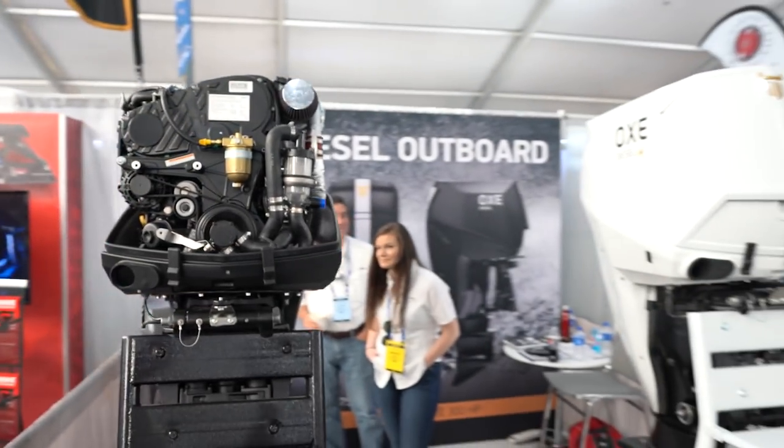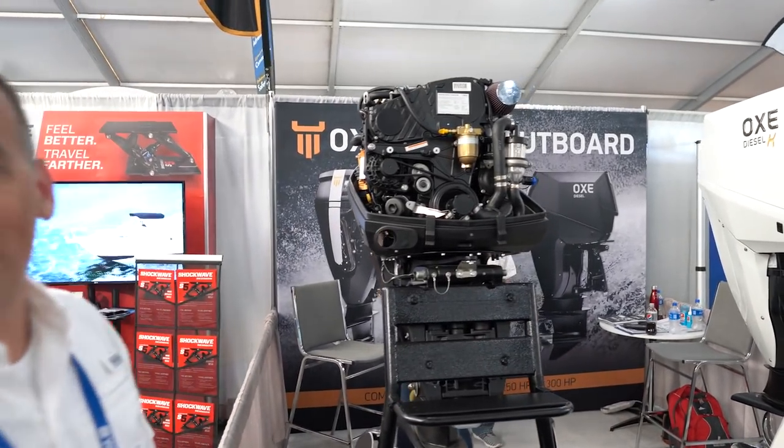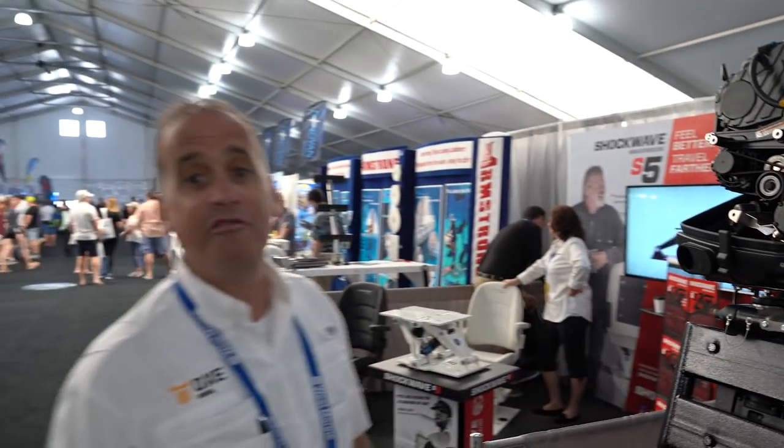So tell me about this. What is this? What do you got here? Which ones are you showing? This is it. 200 horsepower diesel outboard. Is that what's on that boat you're talking about? We have a 150 on the boat out at the slip. And it's a rib boat, right? Rib boat, built by Brig.